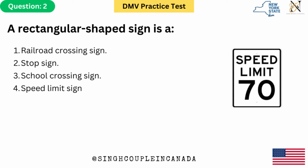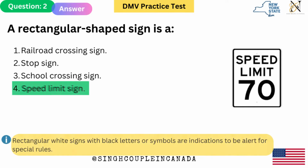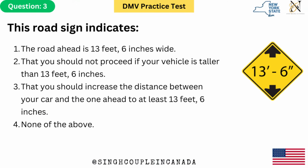Question number 2. A rectangular shaped sign is a: 1. Railroad crossing sign. 2. Stop sign. 3. School crossing sign. 4. Speed limit sign. The answer is 4. Speed limit sign.